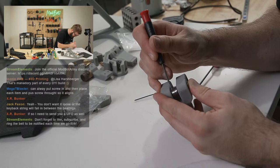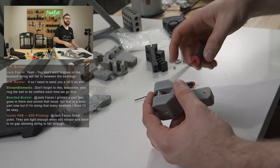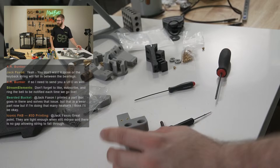Okay, let's remove the bolt one more time so I can get a top-down view. They're tight enough that they still move and there is no gap. The string will fall through. Okay. I mean, there's only two of these. We'll get this. We've conquered. Man, I can't actually see. Phone flashlight to the rescue.